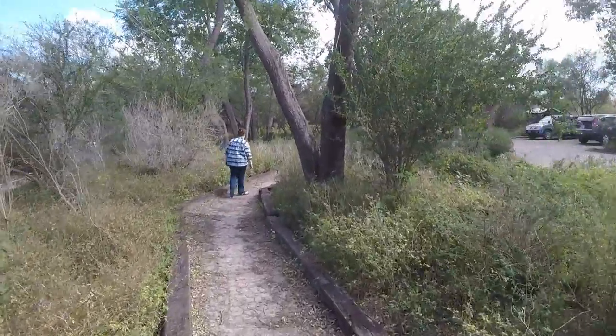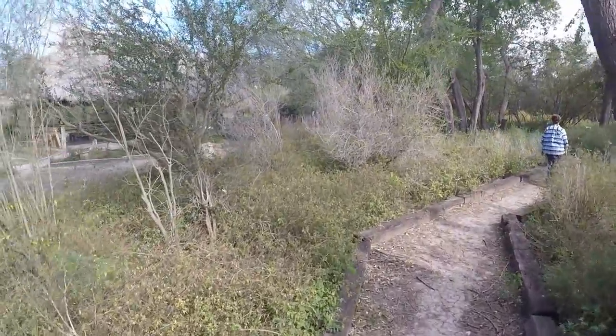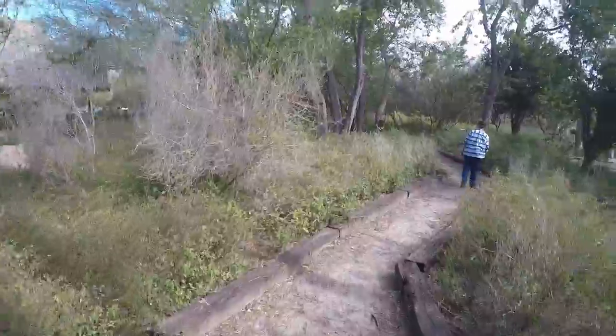This section's the older section of the Butterfly Centre. You can tell it's pretty well established.